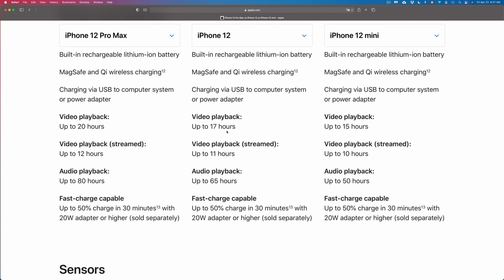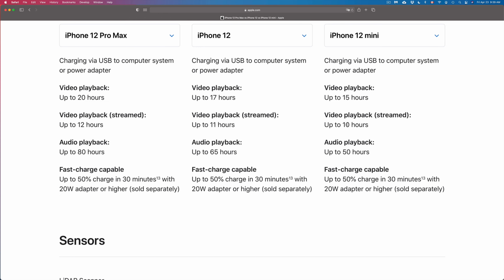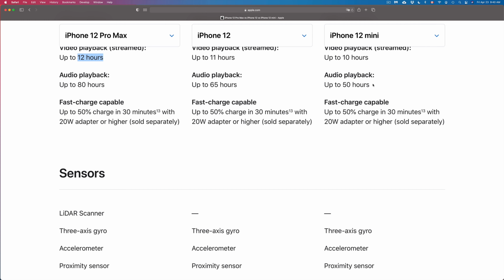Now getting back to the battery itself, yes, the iPhone 12 Pro Max would have the largest battery, so we do have 20 hours of video playback, whereas the iPhone 12 has 17 and the iPhone 12 mini has only 15 hours. However, with video playback streamed, it's only 10 hours for the iPhone 12 mini, iPhone 12 at 11, and iPhone 12 Pro Max at 12 hours. And if you're listening to music, the iPhone 12 mini will last about 50 hours, the iPhone 12 at 65 hours, and the iPhone 12 Pro Max at 80 hours.